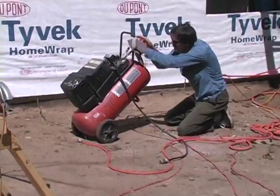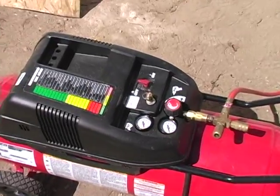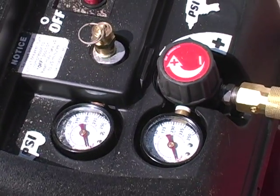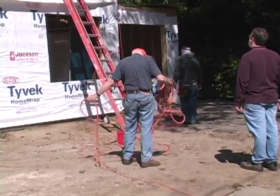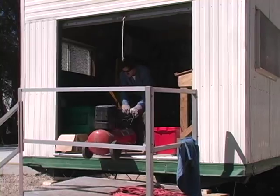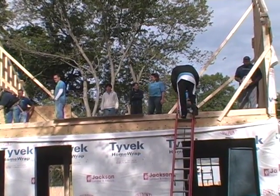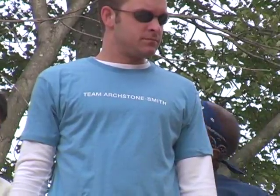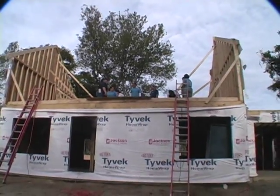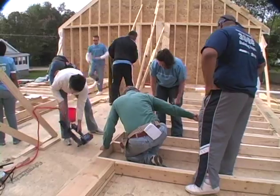The nail guns are powered by these air compressors. Time to wrap it up and store everything in the trailer. The next day, Wednesday, employees from the Archstone Smith Company put up some sidewalls. Ralph Anderson supervised and instructed the crew.